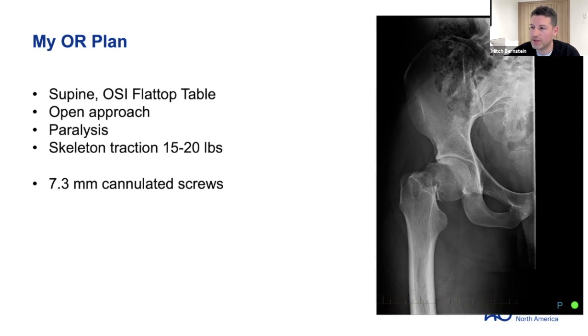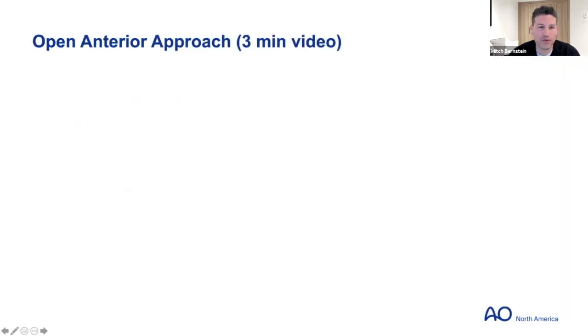For this patient, I'm using 7.3 cannulated screws. I'm just going to show you some key steps, and then we'll go over a video from one of my cases on the anterior approach.